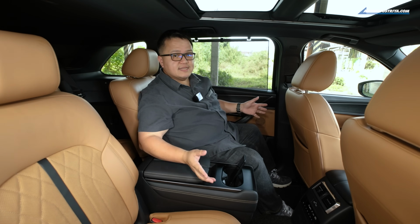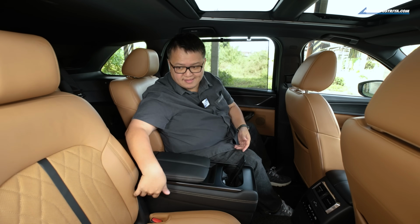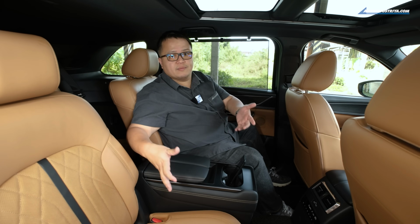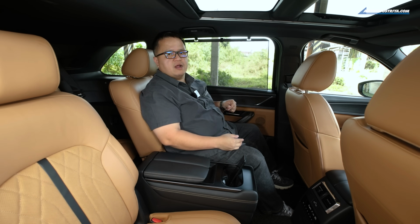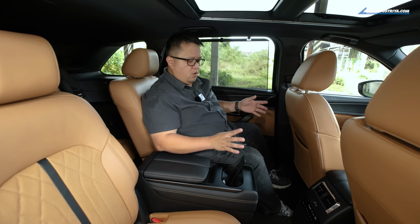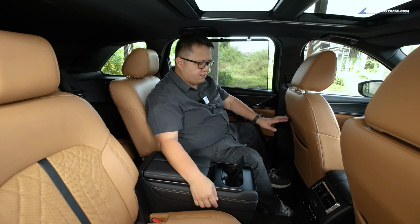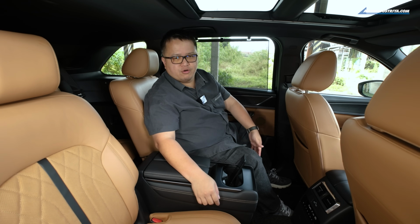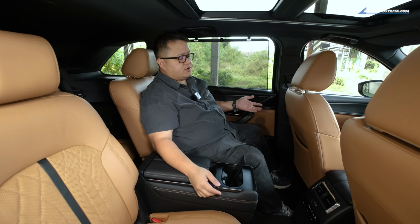Okay, now that we're seated here, it's a nice place to be. The seat cushioning, very nice. It also has the ISOFIX anchors and all that if you want to put a child seat here. But if you just want to chill here and have someone do the driving for you, it's a pretty nice place to be. But there are a few things you need to know. For one, it doesn't have an ottoman, so you don't have the leg rest that motorized goes up from the floor to give you more comfort on the long drive.